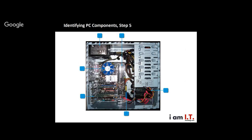So take a moment here and see if you can identify some of the components of just a basic side shot of a computer. I'll give you a second to take a look at those, and we're actually going to talk about each one of those in detail today.